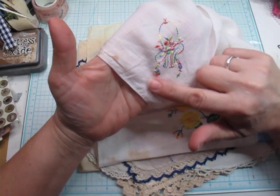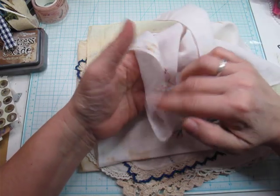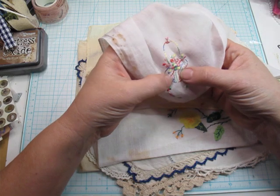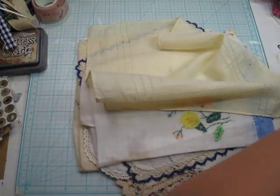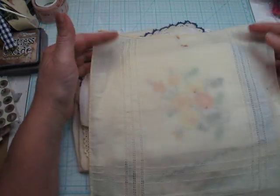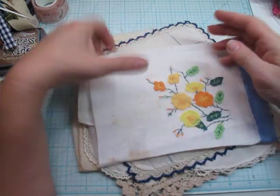She used variegated. Actually, this one may not be hand done. This one looks like it might be machine done. Well, it could be. I mean, I don't know. But it's really pretty. I love it. Love, love, love. I don't care which way. It's gorgeous. We've got a yellow hanky. And then this one. This one was one of my favorites as well.